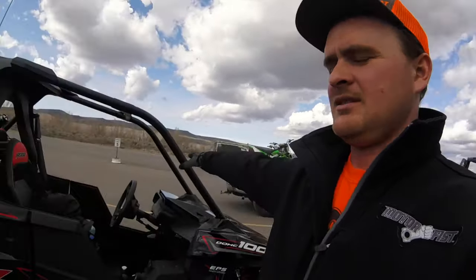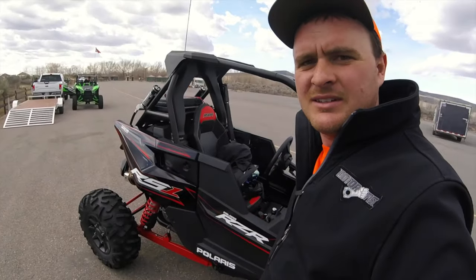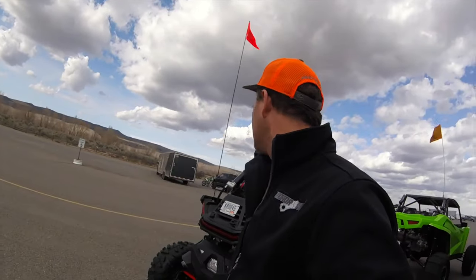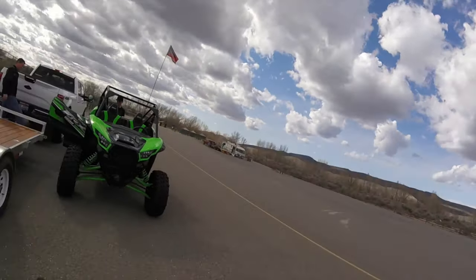Caden has his RS1. First time out on the sand dunes with that. His first time ever owning a side-by-side. So I think he's really excited about it. And then Dad came along today and he's got a new machine as well.